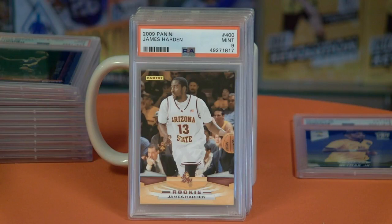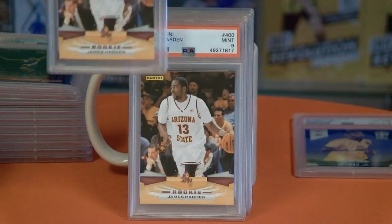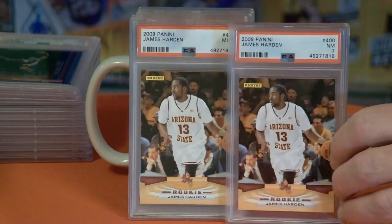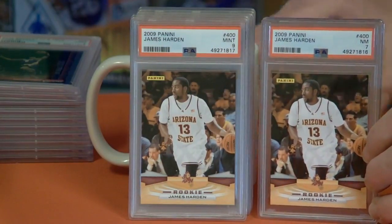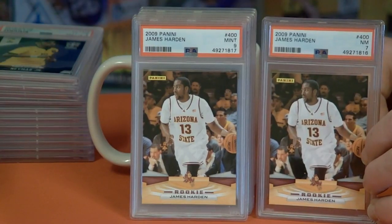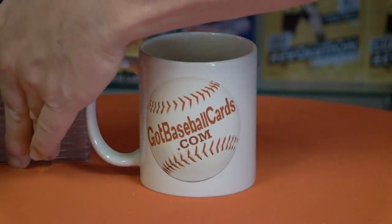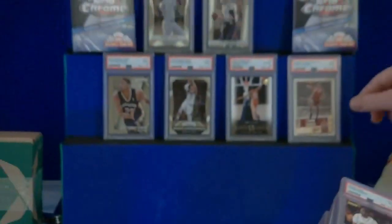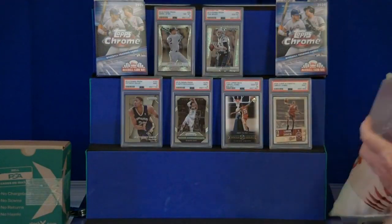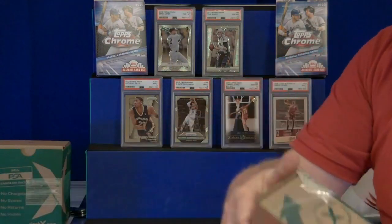James Harden, mint 9 rookie card, Panini mint 9. Also, we had a 7. Very nice cards. Put a few of them back here on our tower. Going to box number 3.